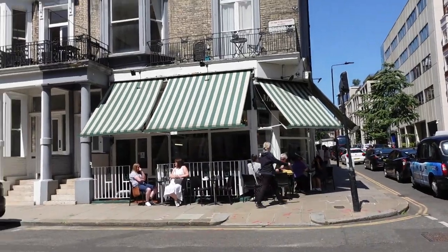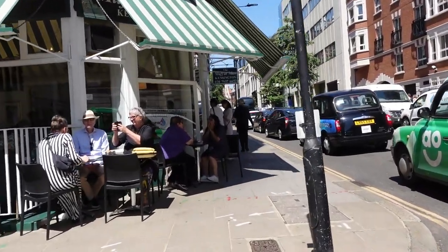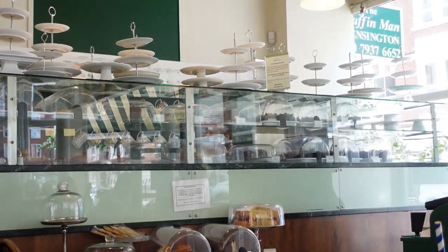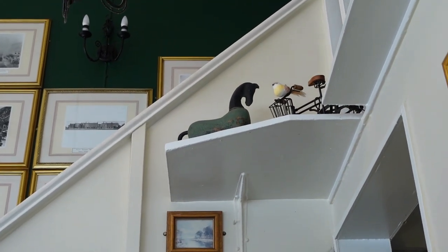The day before my friends came over, it was a really nice day out, so then I went to this place called the Muffin Man Tea Shop. It was in Kensington, and it's one of the oldest tea shops in the area, I think. I want to say that it was established in 1962.